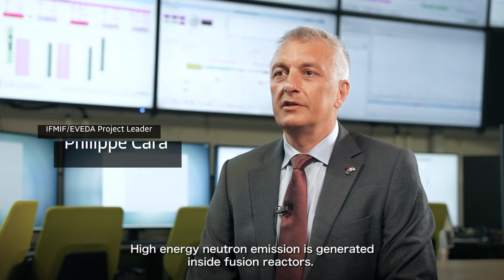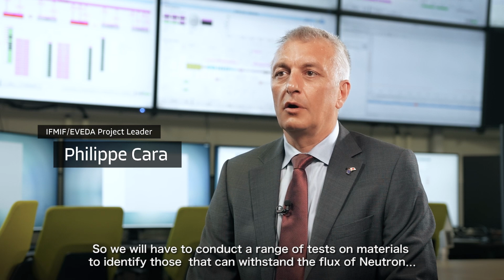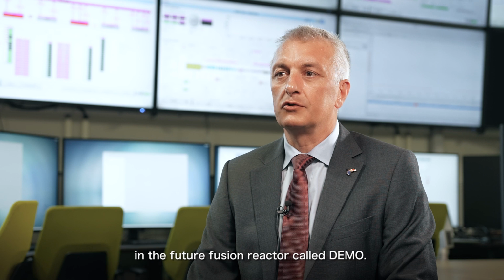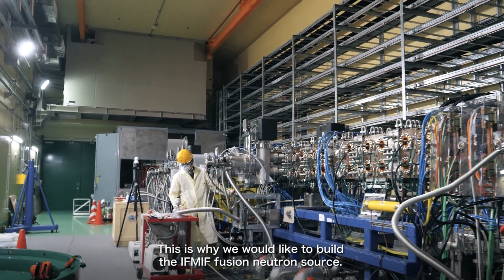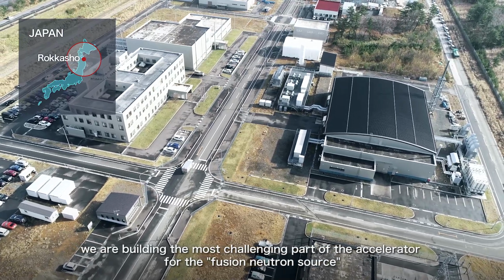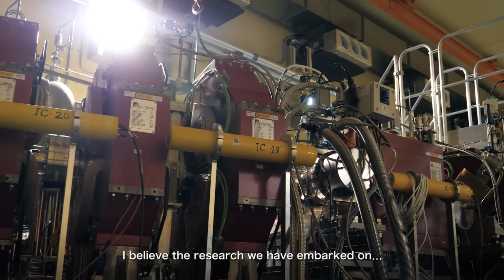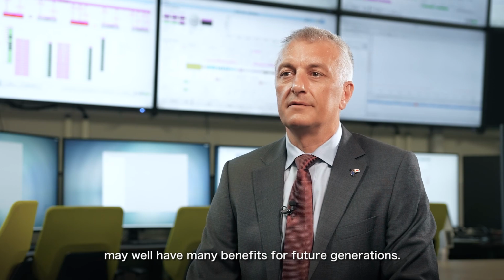High-energy neutron emission is generated inside fusion reactors. So we will have to conduct a range of tests on materials to identify those that can withstand the flux of neutrons in the future fusion reactor called DEMO. This is why we would like to build the IFMIF fusion neutron source. Here in Japan, at Rokkasho Fusion Institute, we are building the most challenging part of the accelerator for the fusion neutron source. I believe the research we have embarked on may well have many benefits for future generations.